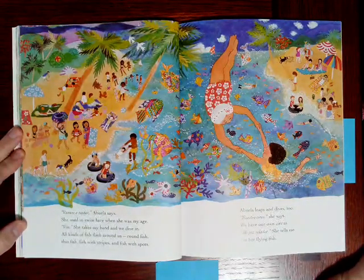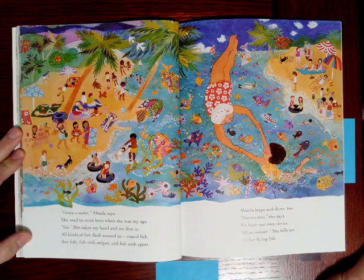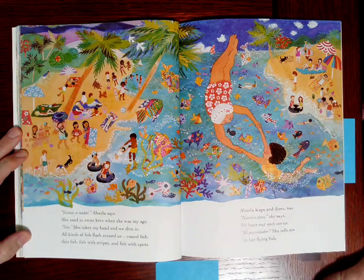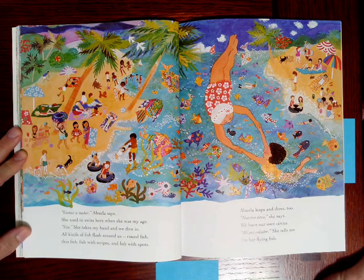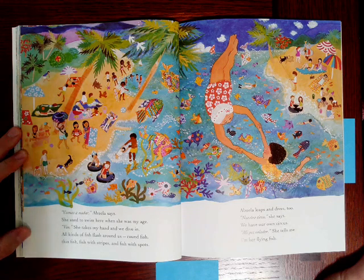"Vamos a nadar," Abuela says. She used to swim here when she was my age. Then she takes my hand and we dive in. See everybody swimming? All kinds of fish flash around us. Round fish, thin fish, fish with stripes, and fish with spots. Abuela leaps and dives too. "Nuestro circo," she says. We have our own circus. "Mi pez volador," she tells me. I'm her flying fish.